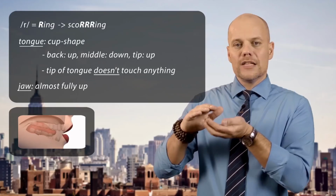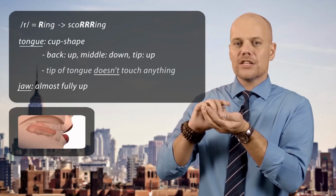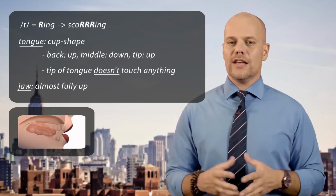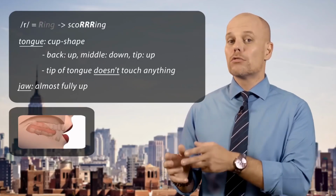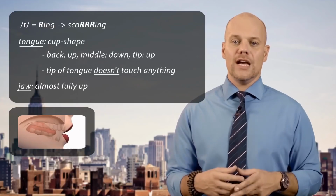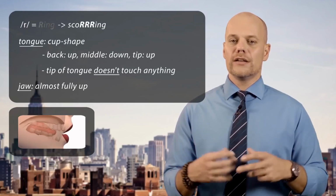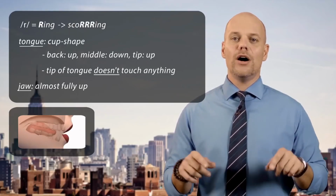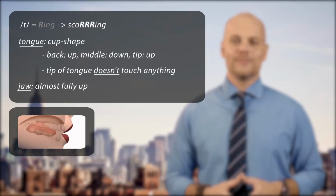Tip of the tongue is pointing up, but it's not touching anything. If you feel like you have lost the R sound, just go back to ring and practice that a few times with the long R sound. Ring. Scoring. Pause now.